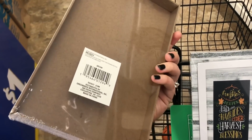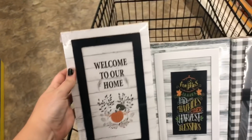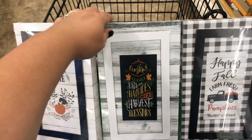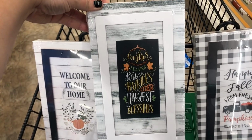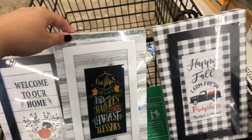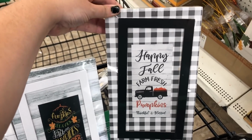I don't know if these are new or if people have shown these before, but they're little tabletop box signs. They look like they came straight out of a Hobby Lobby or a Michael's. The quality is not great, but the look of them is exactly like what you would pay a lot more money for at one of those stores, especially this buffalo check one.